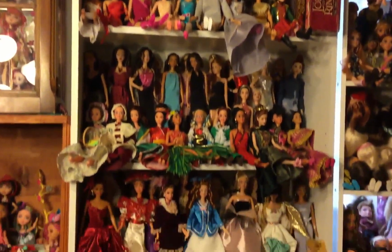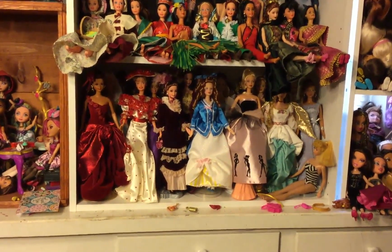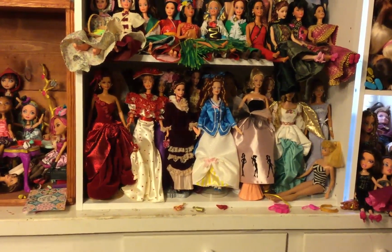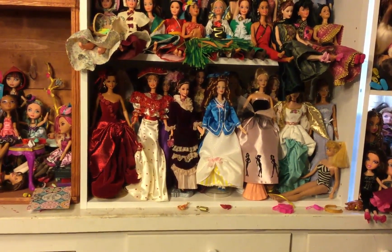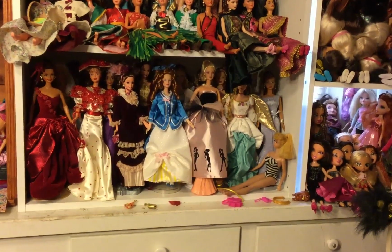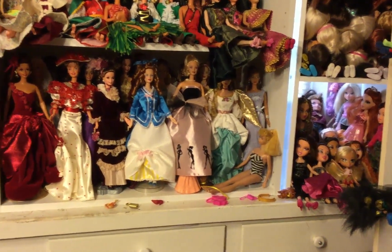And this one is for all of my sort of fancy dolls. So I have Barbie Had a Little Lamb in there. I've got the Coca-Cola Barbie. I've got the Radiant and Rose Barbie, or whatever it's called. Yeah, I've got the Zodiac dolls back there.